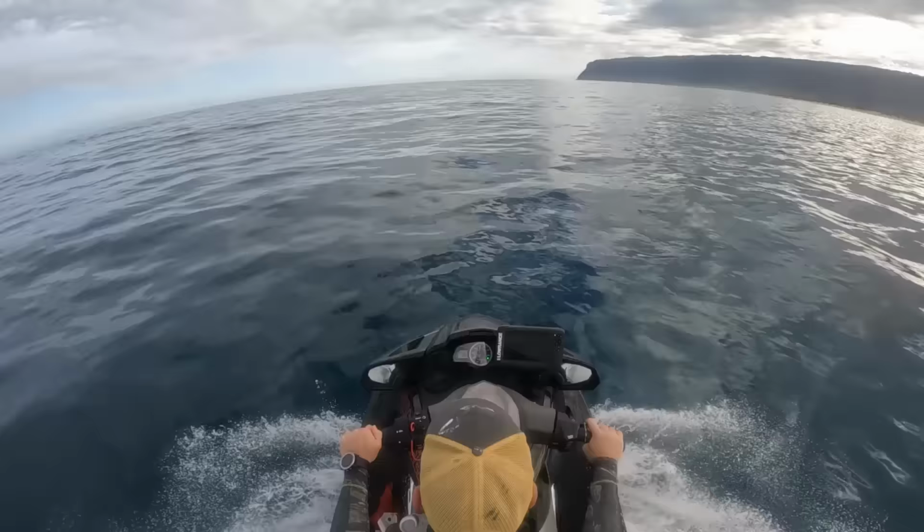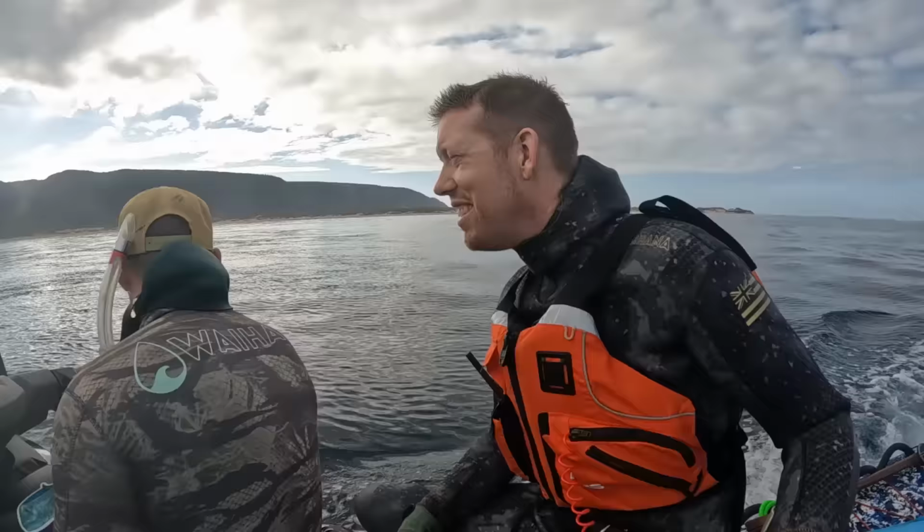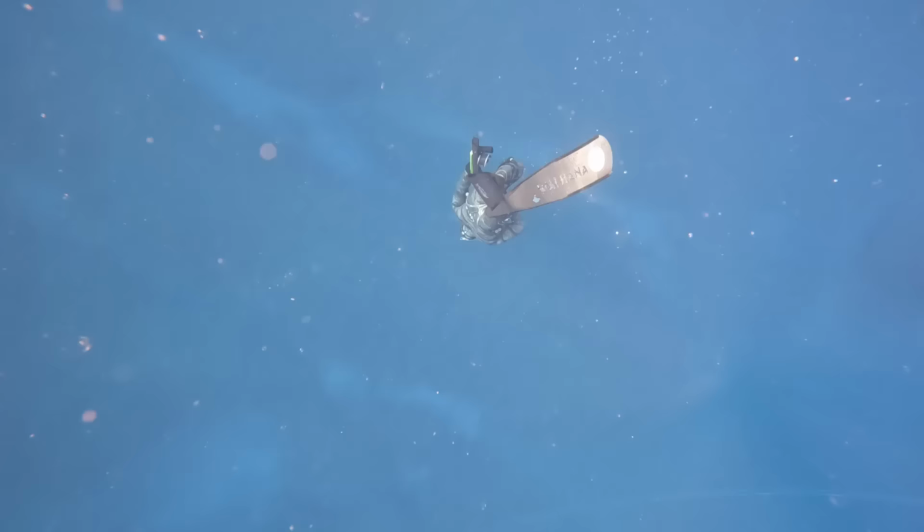So Desmond took his jet ski about 45 minutes up the coast and we found the spot and hopped in. Desmond kind of dove down to look around and I immediately noticed three things. One is that we were in 72 feet of water, which is deeper than I've ever dove before. Two, that Desmond is a much better spear fisherman than I am. And three, that I could hear whale songs.